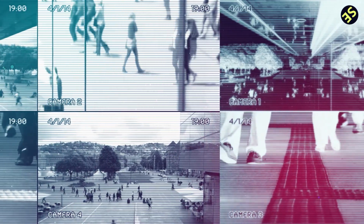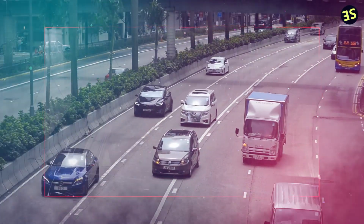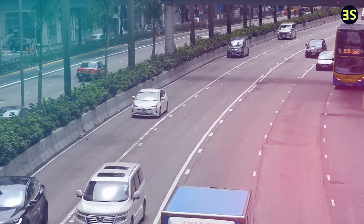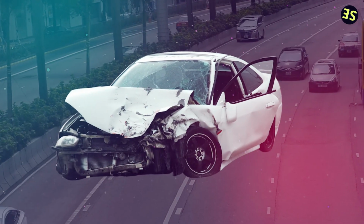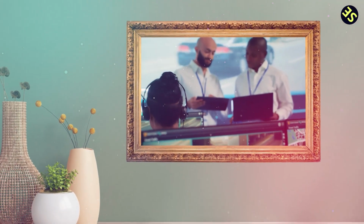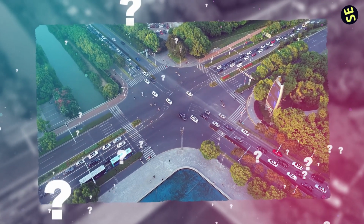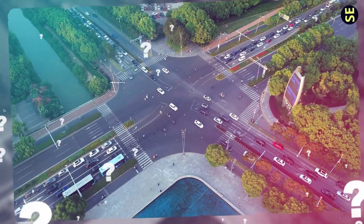Working surveillance should have provided crucial insights into the circumstances of the crash, including the speed of the car, the behavior of other vehicles, and any unusual activity leading up to the accident. The lack of footage creates a significant gap in the timeline of events and raises questions about whether this was simply a technical failure or a deliberate act to conceal critical evidence.